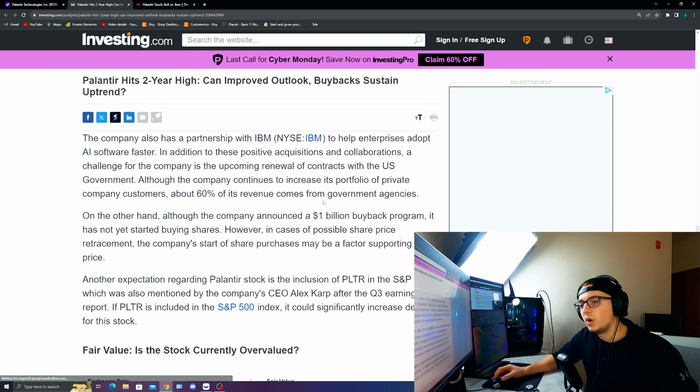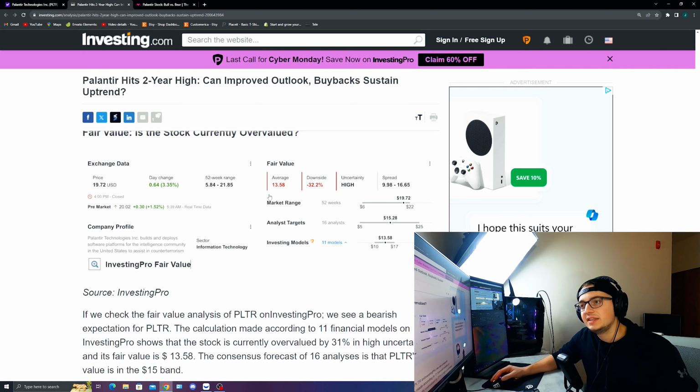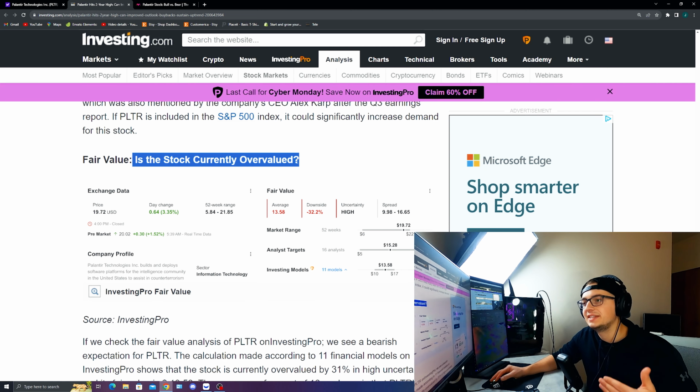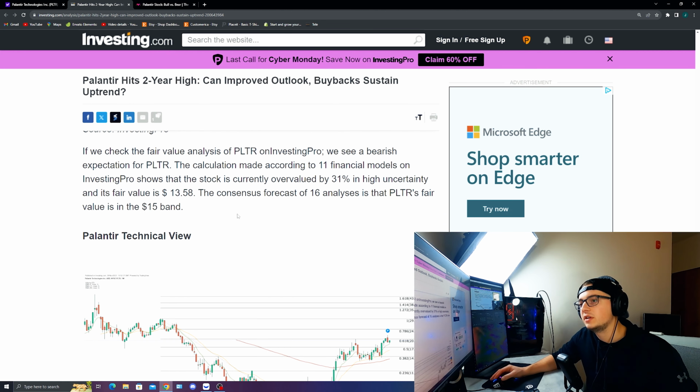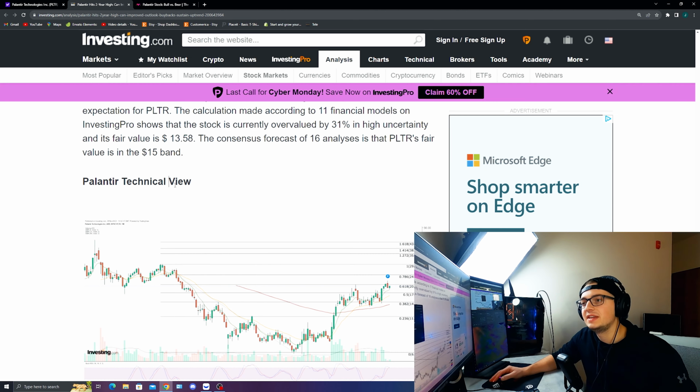And where Palantir is right now is basically on the forefront and a leading competitor in the AI industry. This leads to one of the biggest concerns for Palantir and its trendiness, which is its fair value. The big question asked is: is the stock currently overvalued? What you are seeing in terms of the analysts is that there is overvaluation by about 31% with high uncertainty. Morningstar and other reports say that the fair value is around $13, or in the mid 13s. And even from a combination of over 16 analysts, they say that PLTR's fair value is in the $15 band.